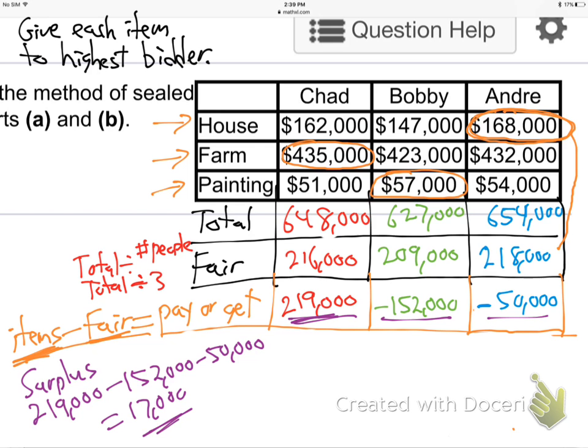That's extra money. That's $17,000 extra. In other words, between the people that paid in and the people that took out, there was $17,000 extra. There will always be extra. It'll always be extra money, not negative money. Always. Why? Because we gave the items to the highest bidder. So there's always extra. That's the money the lawyer gets. I'm just kidding. I'm sure the lawyer gets way, way more than that.